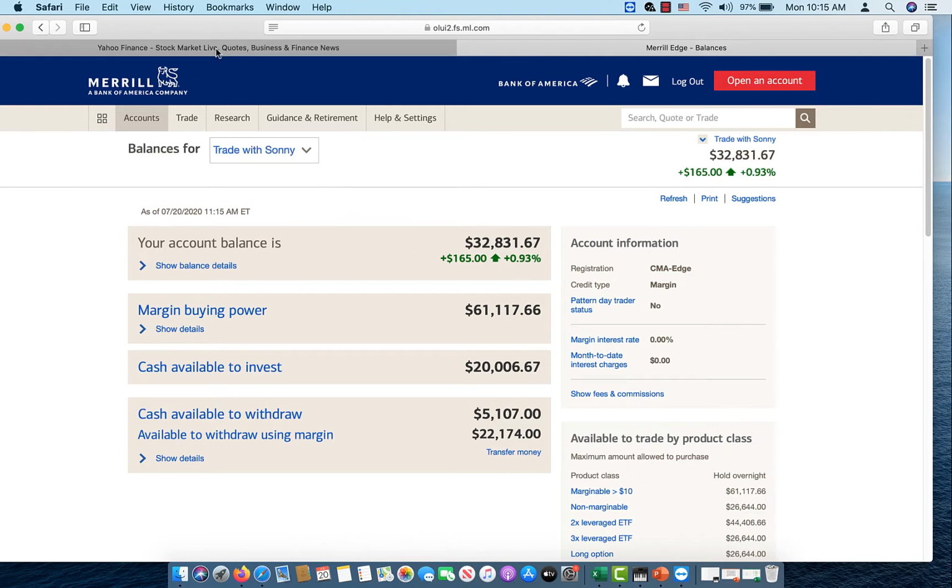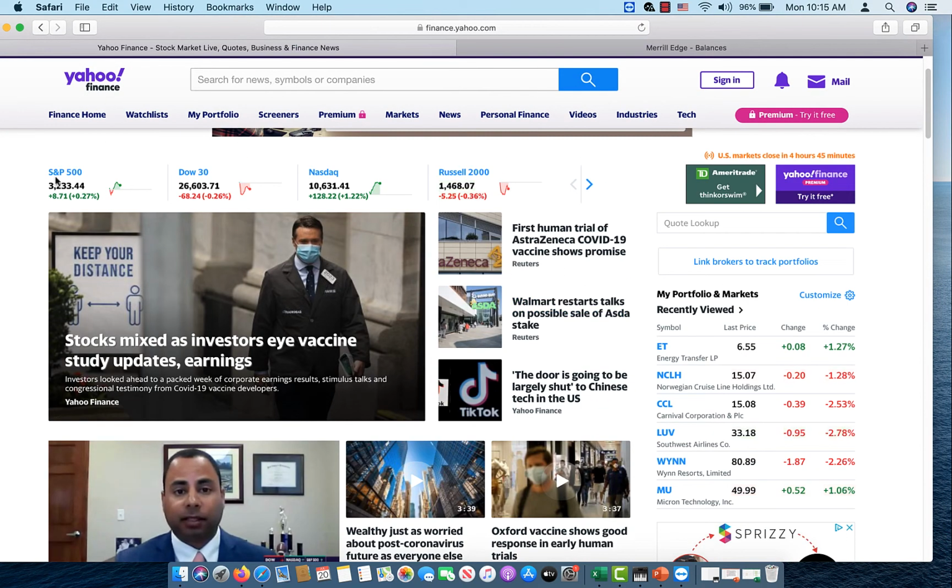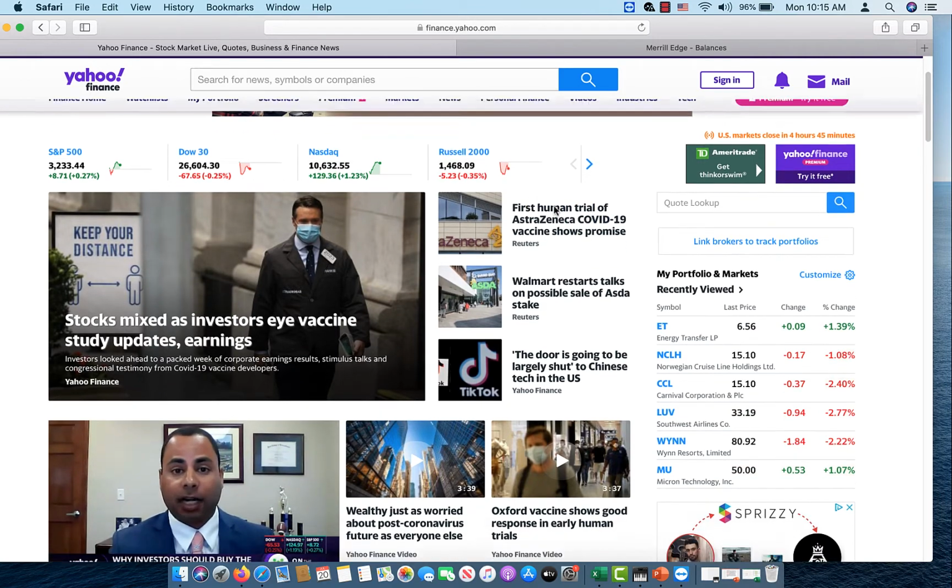Let's move on to the market, see what's going on with the market real quick. It looks like the S&P is up a little bit, and the NASDAQ as well. NASDAQ's up by 1%, or actually greater than 1%, and the Dow is kind of hovering a little bit down. Not much, though, and the Russell as well.